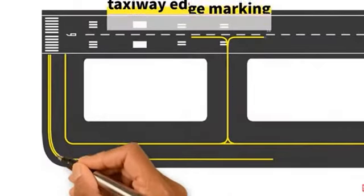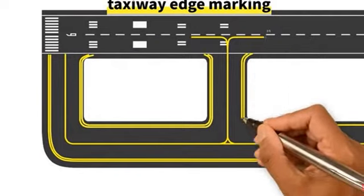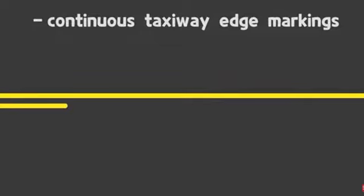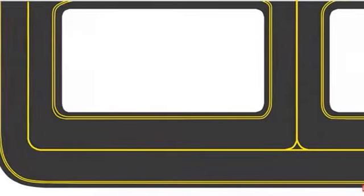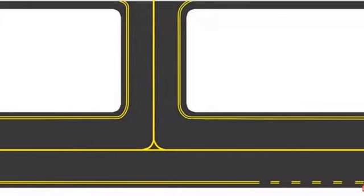Taxiway edge markings are used to delineate the edge of the taxiway. Taxiway edge markings can either be continuous or dashed. Continuous taxiway edge markings consist of a continuous double yellow line, each being at least 6 inches in width and spaced 6 inches apart. Continuous taxiway edge markings are used to identify the taxiway from the shoulder or some other surface not intended to be used by aircraft.